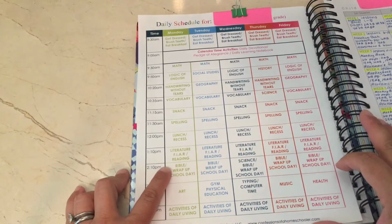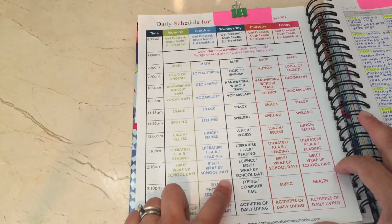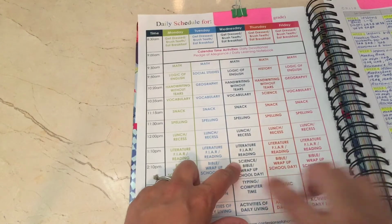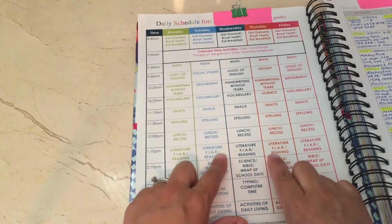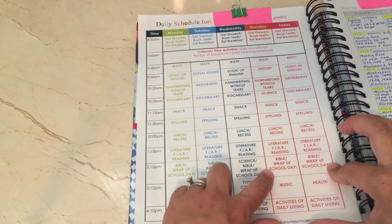2:10 is for Bible, and then wrap up the school day on Monday through Tuesday, and then on Wednesday we have a science in there before we do Bible, and then we'll wrap up the school day. And then Thursday, Friday we'll do Bible and wrap up the school day.